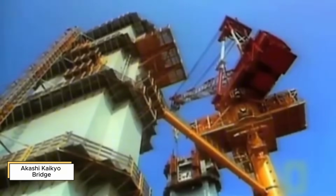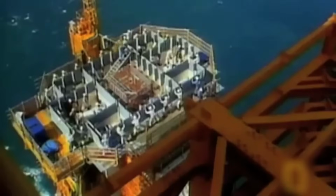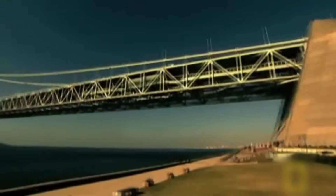The Akashi Kaikyo Bridge, the longest suspension bridge in the world, is one of the greatest triumphs of Japanese engineering. The construction process began with the placement of massive steel and concrete foundations in the middle of the sea.